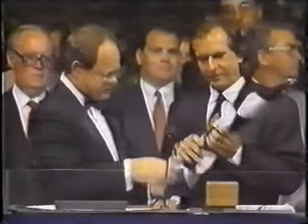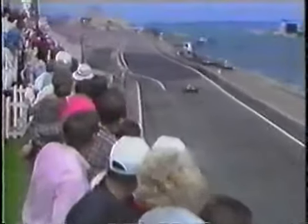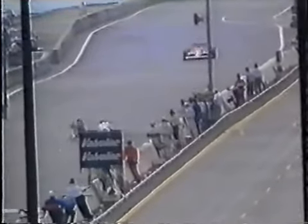A $1 million payday was only part of the accomplishment. It put Fittipaldi solidly in the hunt for the PPG IndyCar World Series Championship. Between Indy and Portland, Fittipaldi orchestrated CART's debut in the streets of Detroit by winning their first event there.